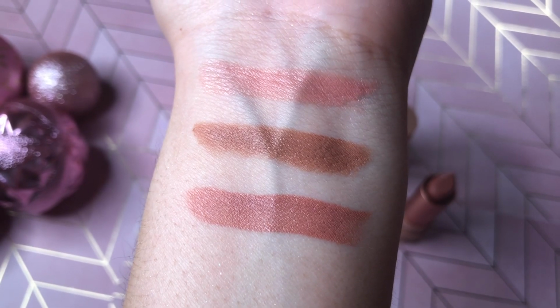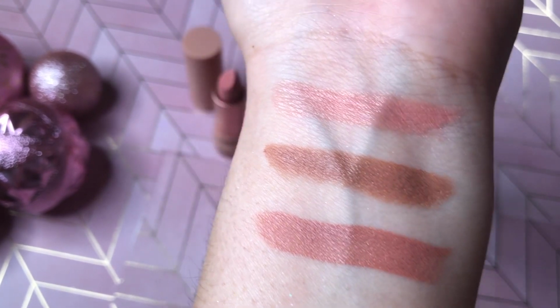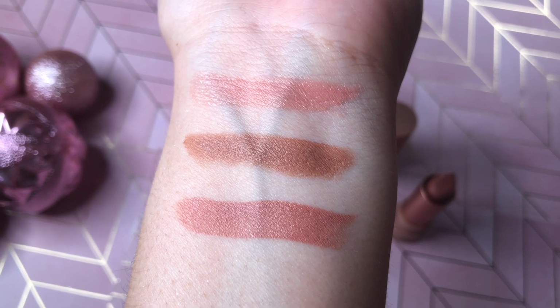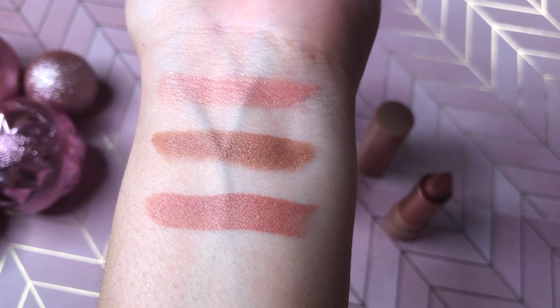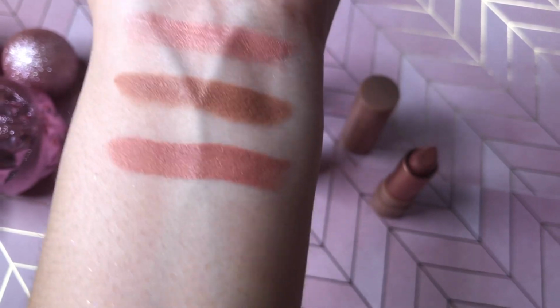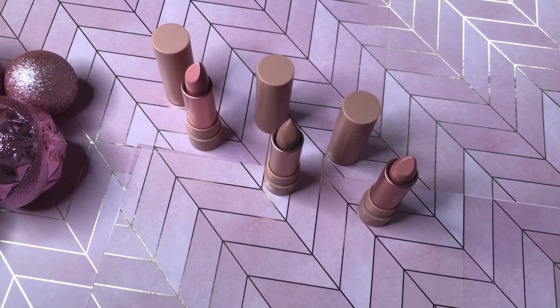Color-wise, I do like Velvet the most, but Praline is definitely gorgeous. Tease is the lighter one out of the 3. But I do like all 3, and I can't wait to wear them. Hopefully soon. So these are the 3 lipsticks. So let's move on to the eyeshadow palette.